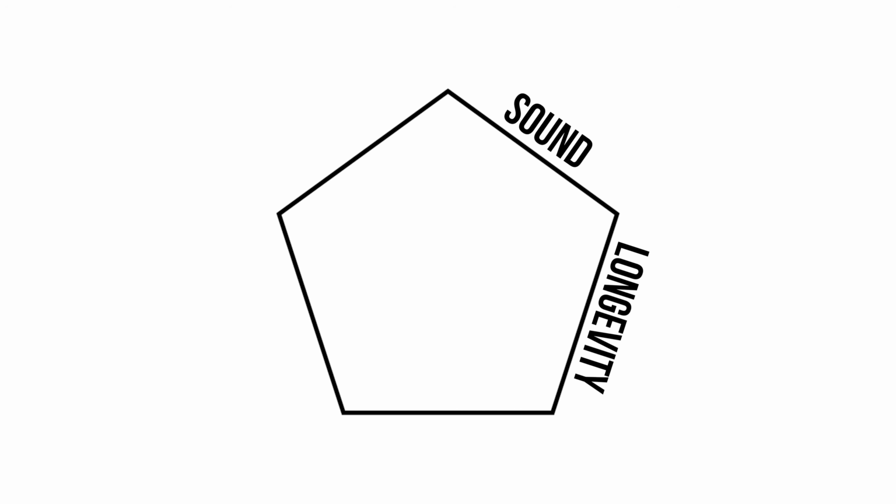With tires, treat it kind of like a, what's a 5-sided shape? Pentagon? Treat it like a pentagon. So sound on one corner, longevity, performance, value, and wet and snow. And then you take an eye drop and you kind of throw a bunch of water in there.